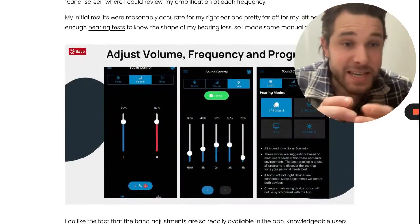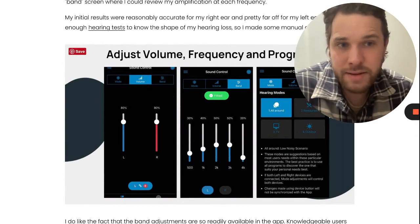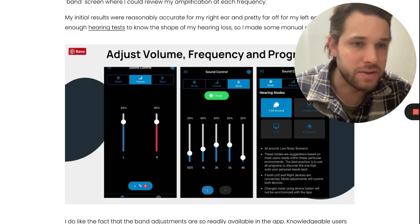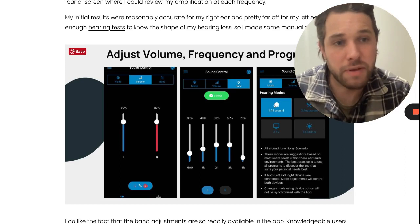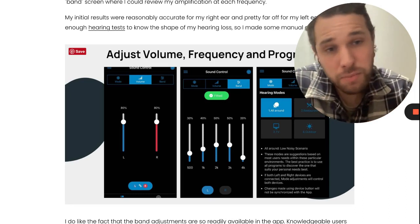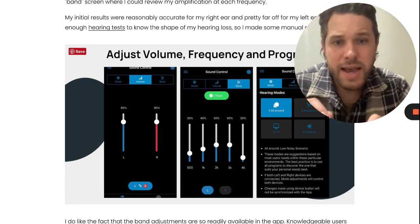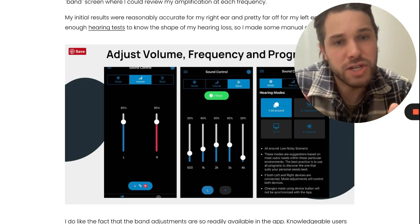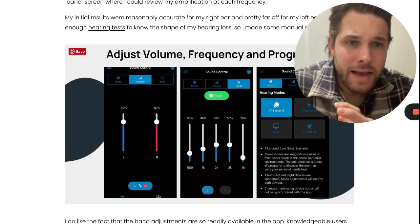Now, one thing I realized as soon as I saw my fitting is that the right-hand side was correct. It was pretty close to my prescriptive targets. The left-hand side, the test somehow didn't read correctly, and it was pretty far off what I typically need in terms of amplification for my particular hearing loss. So I manually changed that, and it's actually pretty easy to do in the Nano app. You just drag the circles on the bars, and that changes the amplification in real time.